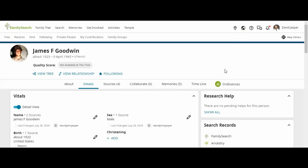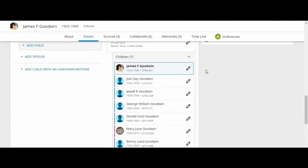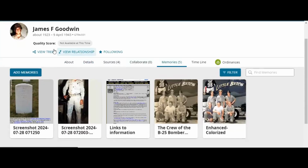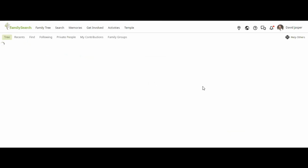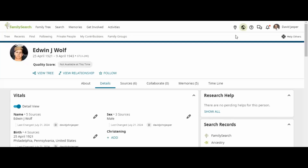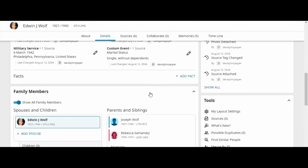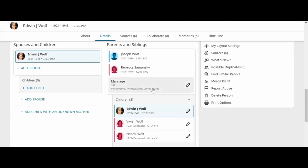And so let's start with James Goodwin. He was 20 years old when he was killed. He was the oldest boy of seven children in the family, and he was the first one out of the family members to die, and he was single. The next was Edwin Wolfe. He was 21. He was also the oldest of only three, though, and he was also the first to pass away, and he was also single.